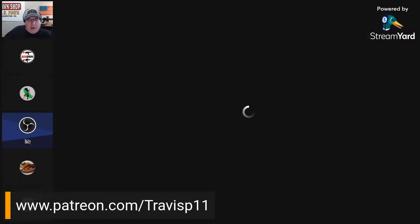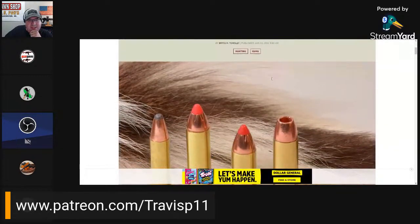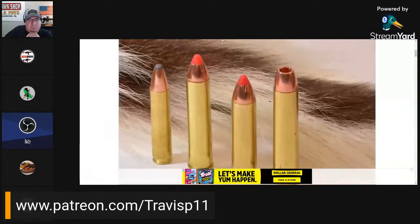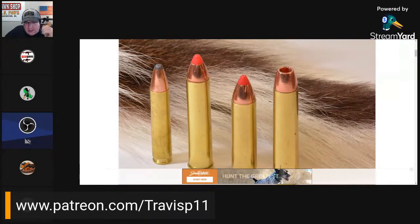Here we go. All right, so this article is from fieldandstream.com. They've got some very cool information here on 4 different calibers, but real quick, straight wall cartridges, and some of the differences between these and the bottleneck cartridges. They have almost no narrowing from the base to the neck. When standing on its end, a straight walled cartridge will basically have a straight line on the case from the top to the bottom. The case is almost a perfect cylinder from base to neck.